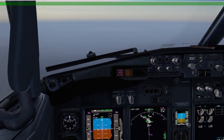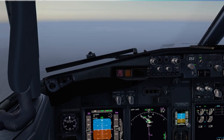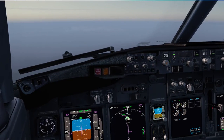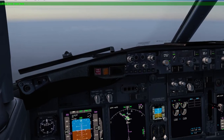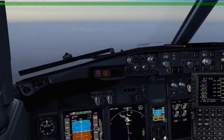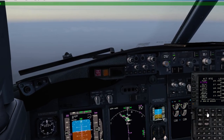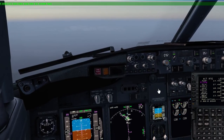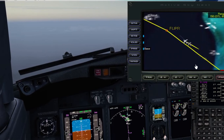It says that I have 17 minutes left to touchdown, and we're at 22,000. We should go all the way down to 1,000. It's already set up, so I don't have to worry about that. I have to go through the approach. I have to check as well.